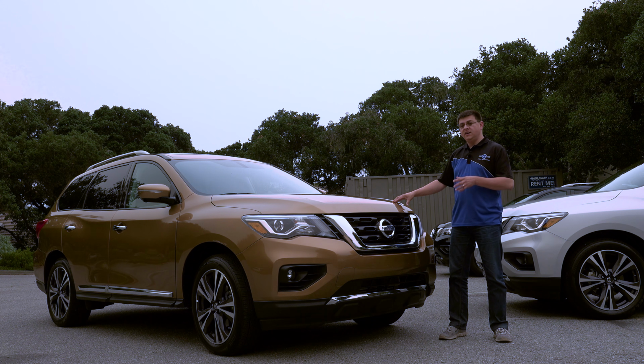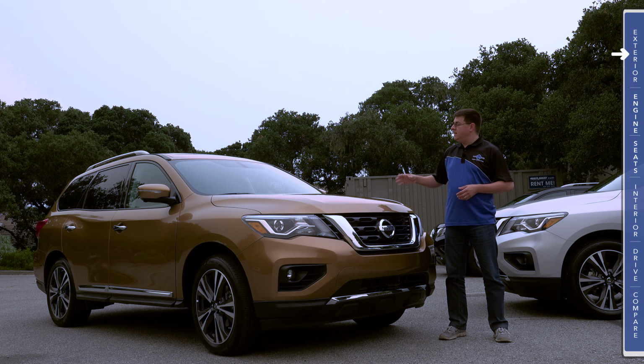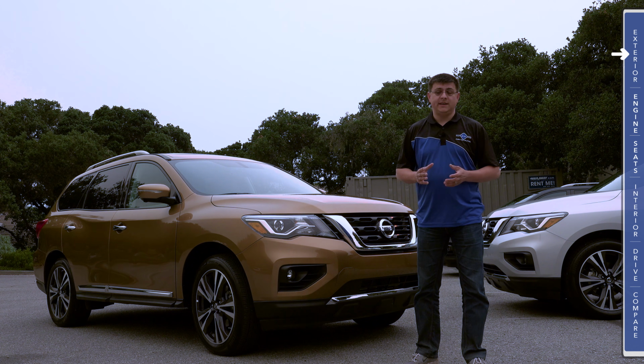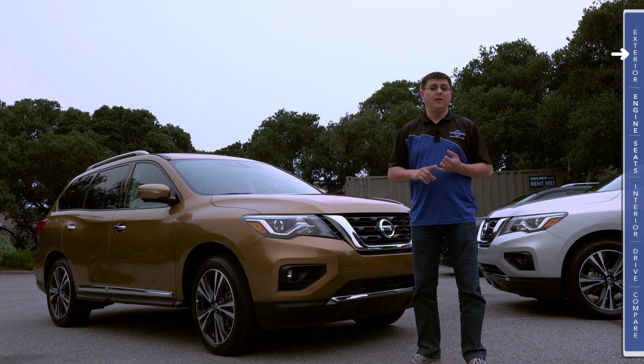However, we get a new engine, new hood, new bumpers, front and rear, new options, new option packages, a new infotainment system, and some other tweaks on the inside to help keep it fresh. What that really means to you as a shopper in this segment is that the bulk of the Pathfinder remains the same. This is still one of the most comfortable and one of the most family-friendly crossovers in this segment.